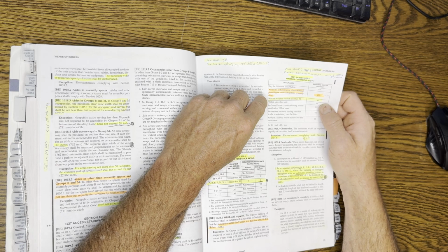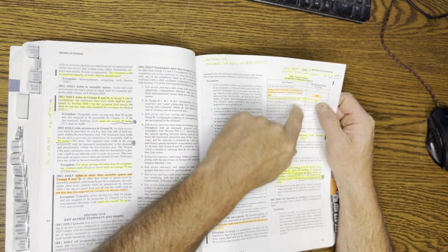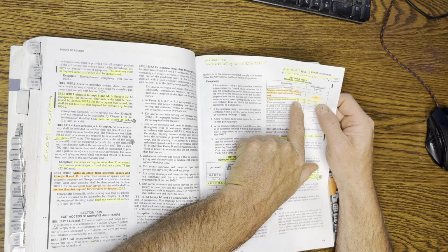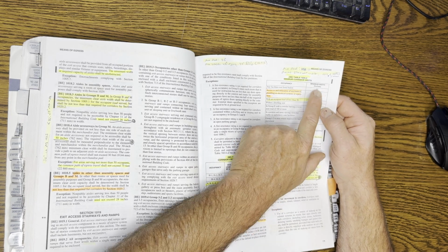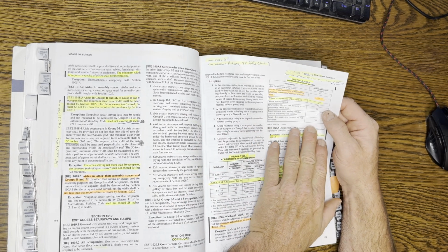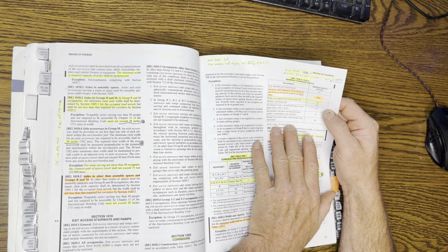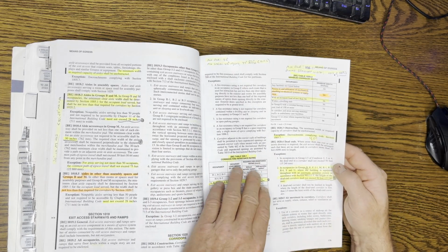So if you have 49 or less people, don't get confused. They'll use 50 people interchangeably: less than 50 or 49 or less. But it's 36 inches, otherwise it's 44 inches. You have some other situations, like corridor widths needing to be 96 inches in a hospital. So there are a few odds and ends there.